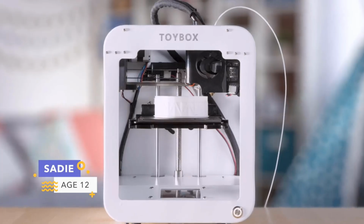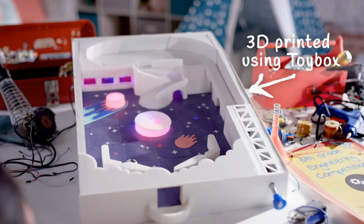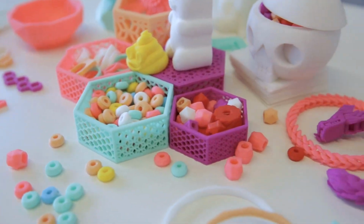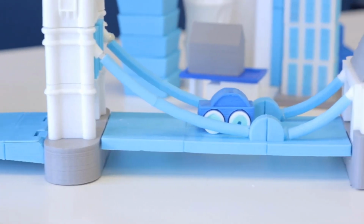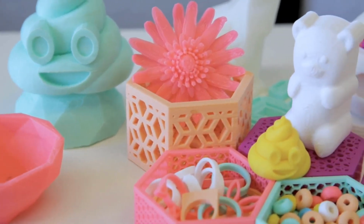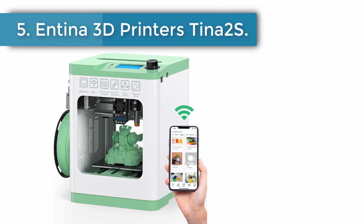Upload designs to create your own toys or draw them and bring them to life through our user-friendly apps and tools. Your creations are stored on the cloud for easy access. Our printer has a great form factor. It is a small, convenient size and can connect to the cloud through Wi-Fi, making it a standalone computer. Number 5. Intina 3D Printers Tina 2S.